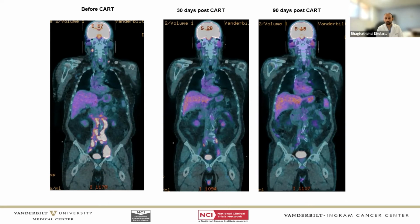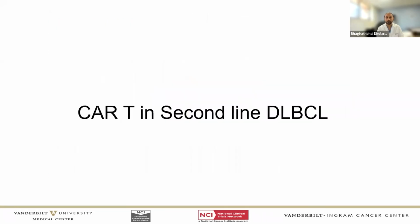And he achieved a complete radiological remission 3 months after the CAR T-cell infusion. This patient is still being followed in our long-term CAR T survivorship clinic, and now it's almost 2 years. So they're still doing quite well and still in remission. So this patient is cured now.